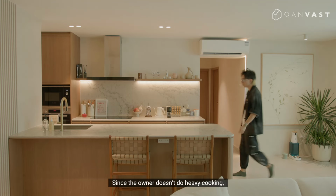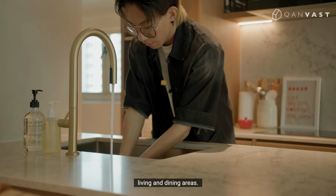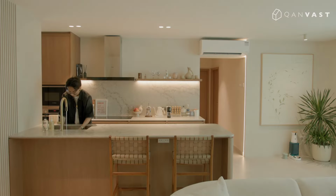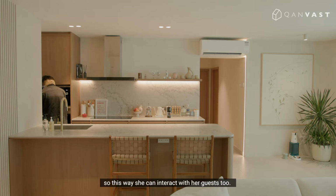Since the owner doesn't do heavy cooking, she wanted an open concept communal area connecting the kitchen, living and dining area. She hosts quite often, so this way she can interact with her guests too.